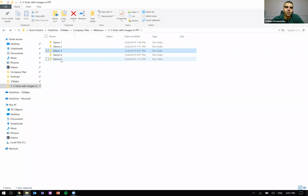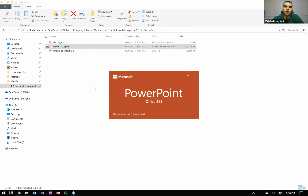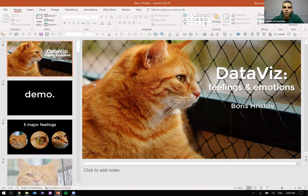But I'll show it in this folder. You'll see it after a second and you'll guess it. So maybe you saw it here, actually. Let me show it to you before we go into the last trick for the day, for the evening, or for the day for us. You see? Where is the cat looking towards?